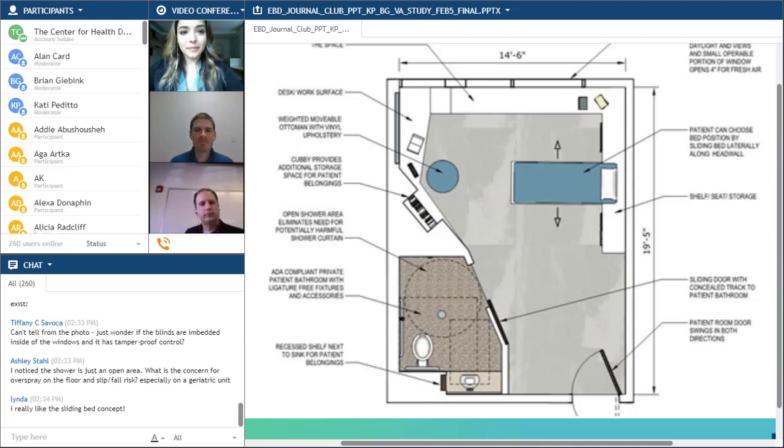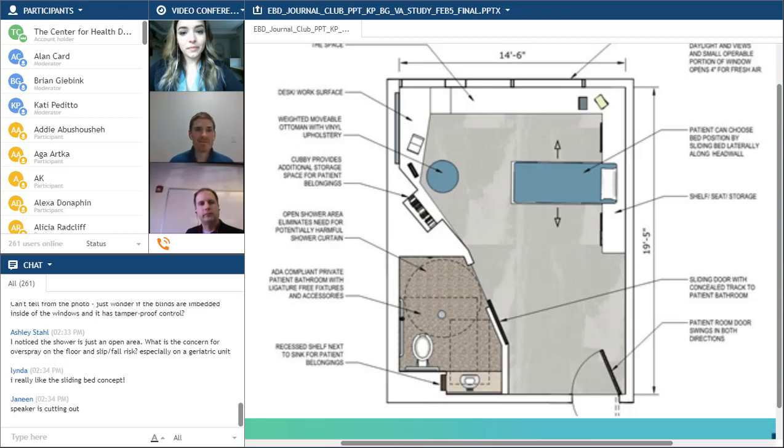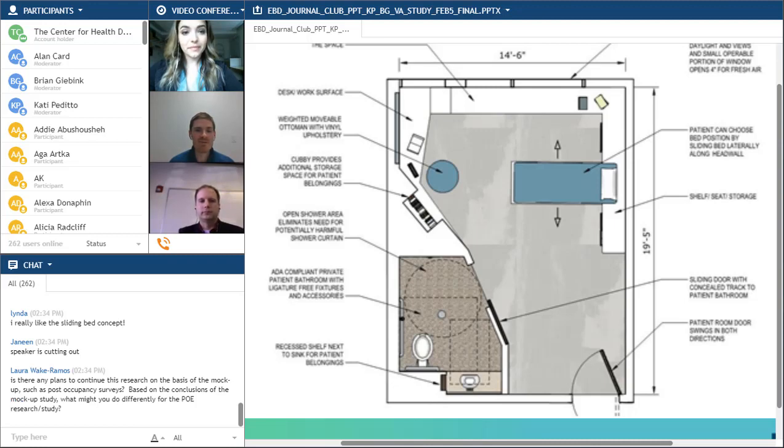Really, the whole design was about providing control and choice and empowering the patient. From a design standpoint, we asked the question a lot while we were designing: if this was your bedroom, what would you have control of? Could you move the furniture? Can you shut the door on your bathroom? Do you have the appropriate space to store your belongings? Can you choose where you store them? Can you choose what type of artwork you put in your room?